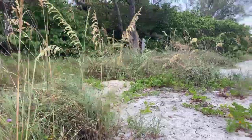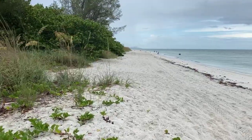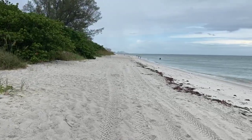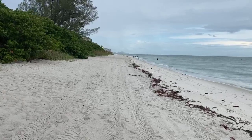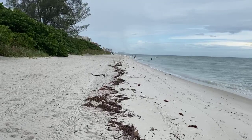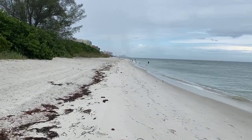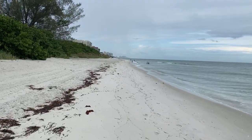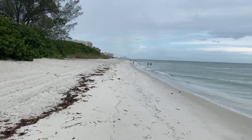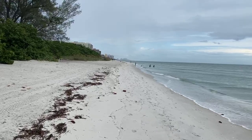I do not see any turtle tracks here. No crawls that I can see from here. I can't see obviously down to the end of the park, but I do see our rangers down there. I do see our rangers down there, if they're checking on a new nest or maybe an existing nest that might have hatched.